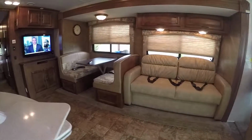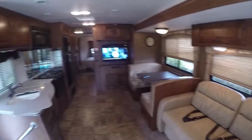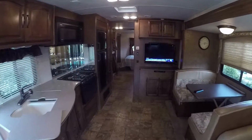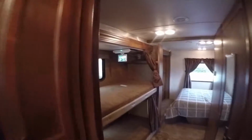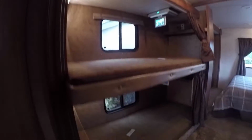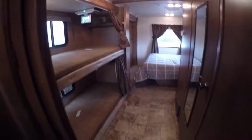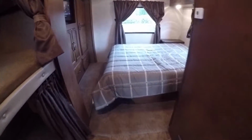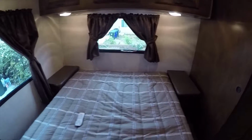For the most part, it looks like brand new in here. I'm going to give you the walk around tour with my Steadicam. Big kitchen, 2 TVs inside, plus 2 DVD video players in the bunk area. You've got bunk beds here with TVs and lights in each one. Wide aisle, big slide outs. So there's a very large and wide aisle to walk around your rear queen bed, which has nice blackout curtains.